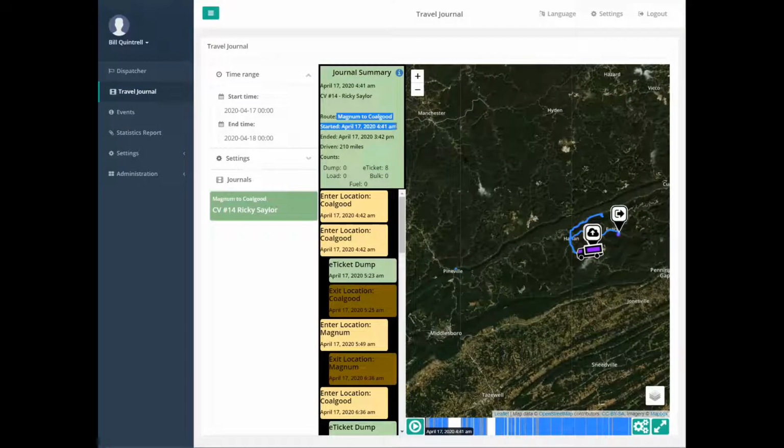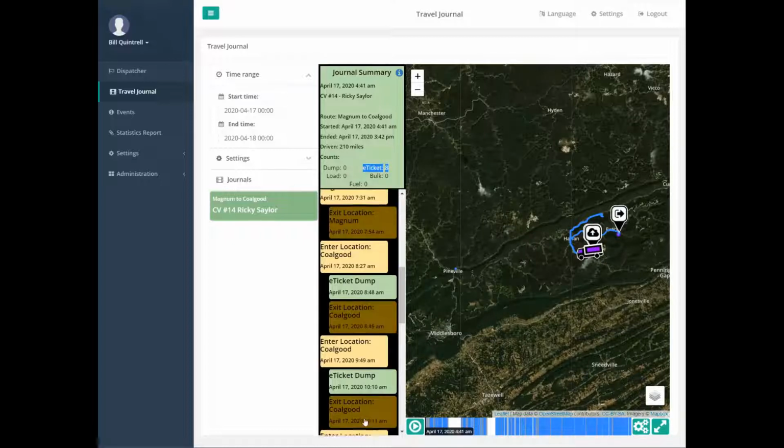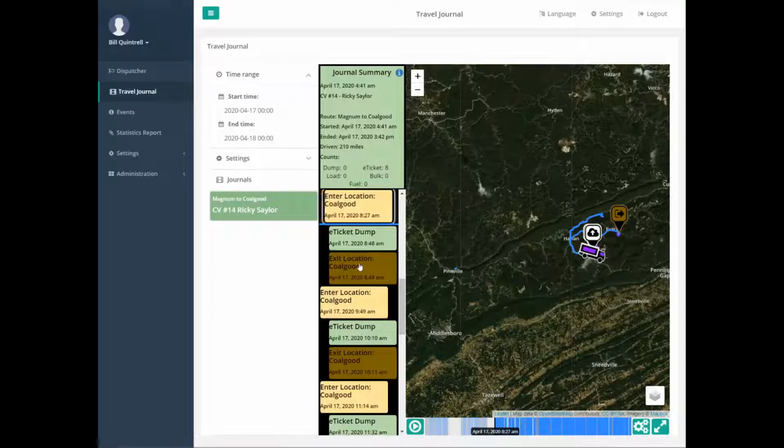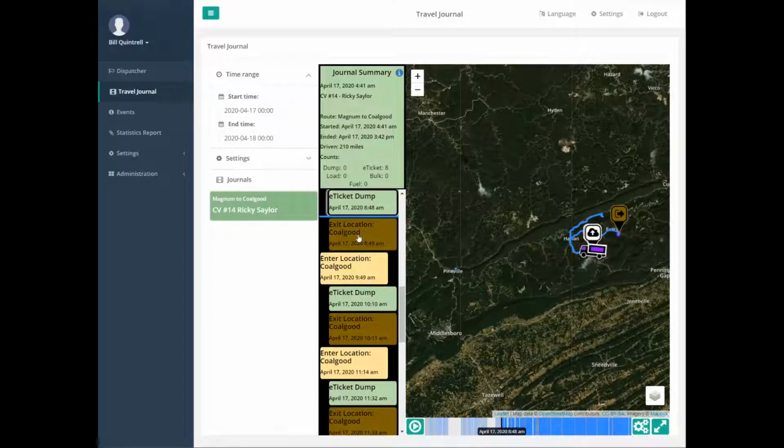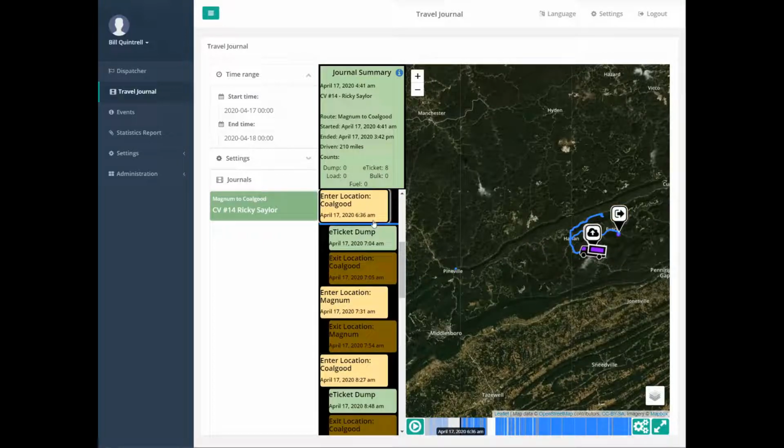He started at 4:41 a.m., quit at 3:42, drove 210 miles today, and did 8 e-tickets. E-tickets are driving across a real truck scale, really weighing pounds. And then here's the readable synopsis of what he was doing. He entered Cold Good, weighed on the scale, and left Cold Good. Here's where he entered Cold Good at 6:36 a.m. He weighed, left at 7:05.